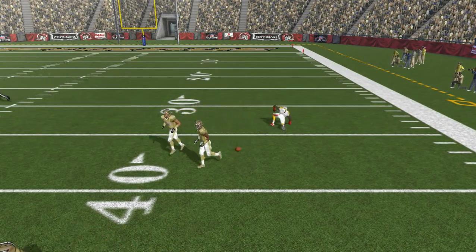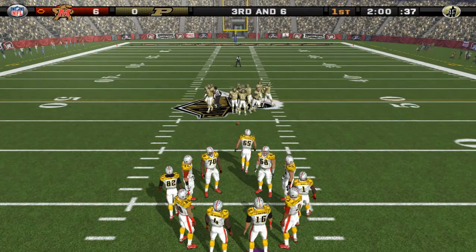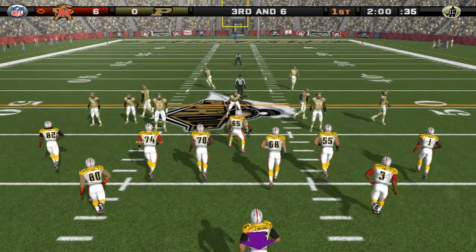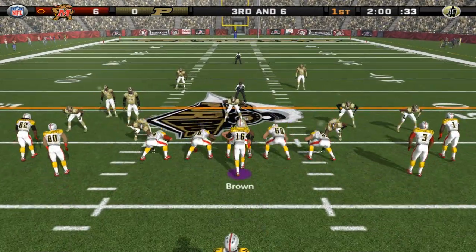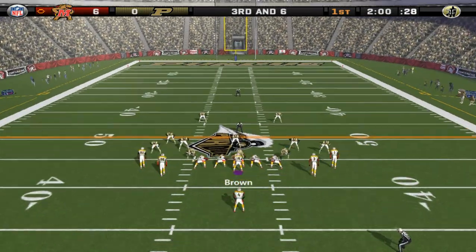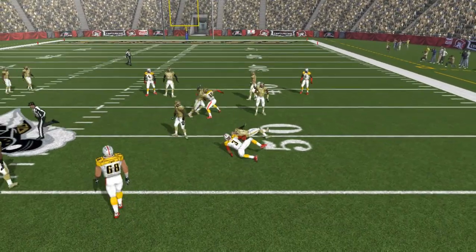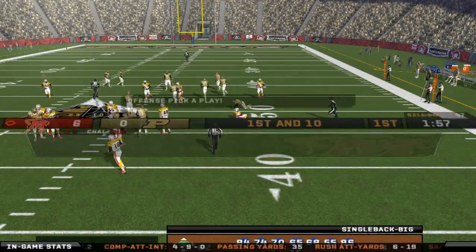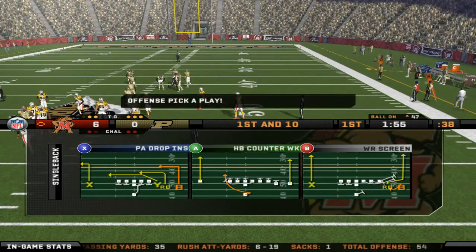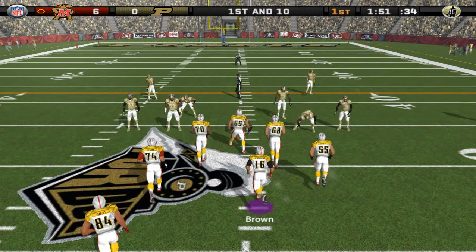Incomplete. Diggs was the one they were trying to get the ball to. You need a nice pickup here. Make sure he's deep enough before you throw it. 2 minutes left in the quarter. Brown, the lone setback. Throws on the run. And it's complete. Lucas is there for the tackle at the 47. If you don't like what you see with the defense, you can always audible into something else.